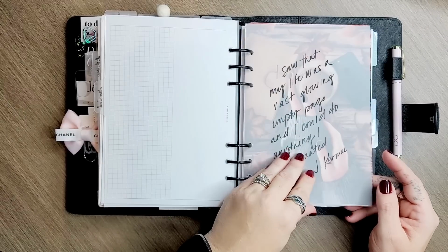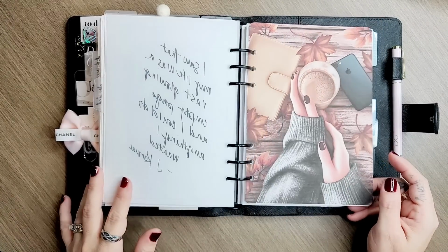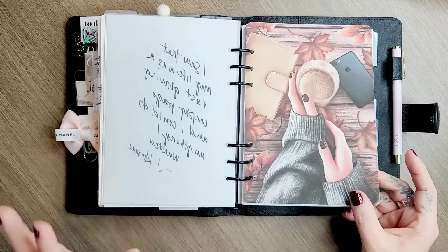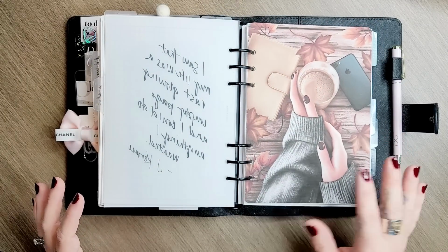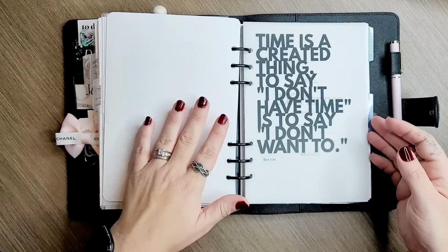I have this little overlay from Cloth and Paper from Jack Kerouac. And then this is an older, I think November, maybe 2019 or something like that, from the Digital Dash Box. So this one's kind of older, and I'm not laminating these. And actually, I don't really mind not having them laminated. And I think in the future, I just won't laminate them. And so that is a thing.